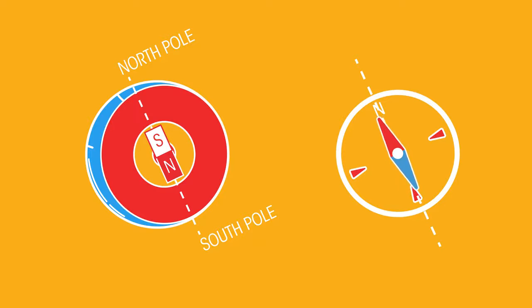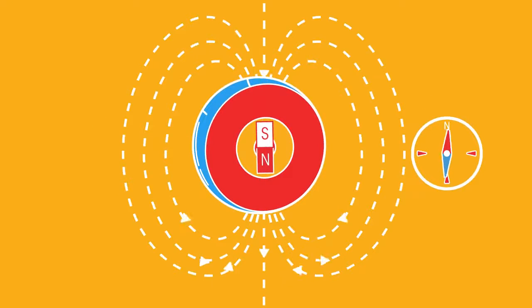Now this is a rather confusing part. The North Pole, geographically as we think about it, is actually a south magnetic pole. But all you really need to know is that the Earth is a giant magnet, which is why we can use compasses to show us which way north is.